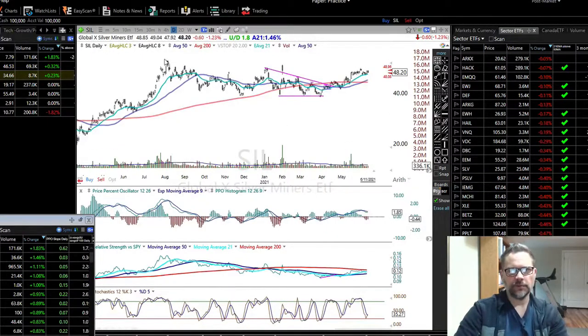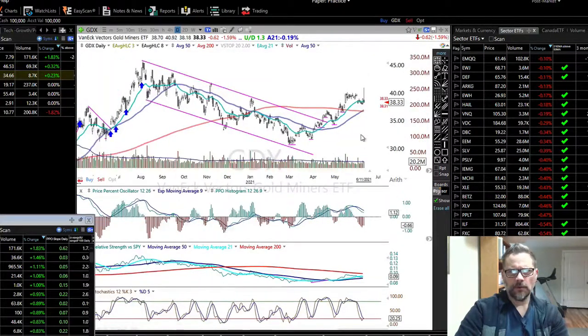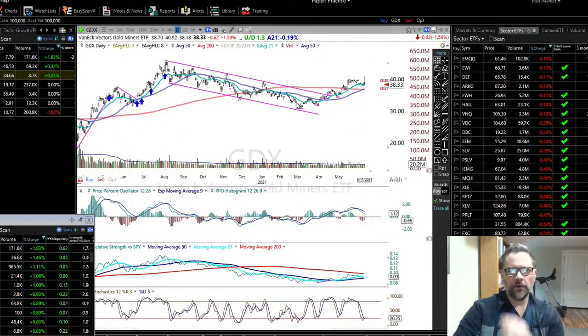If you decide, similar situation, because it's been so choppy and never gotten out of that range, one thing you might want to do is put a line in this range here. So that's at about 50, 51 of the global Sprott miners. GDX is the gold miner, looking pretty good as well. Broke through after a big pullback, and we're above the 50 and the 200s and stuff like that.